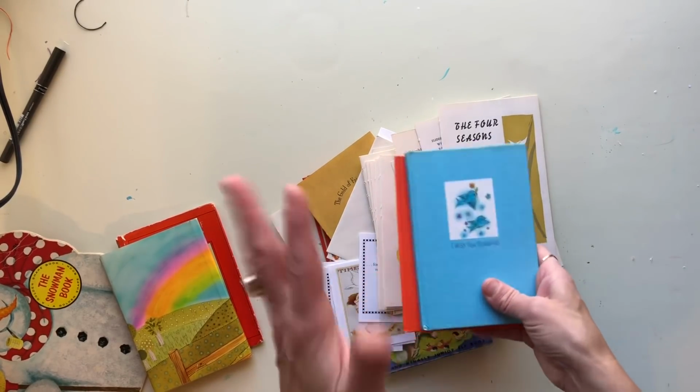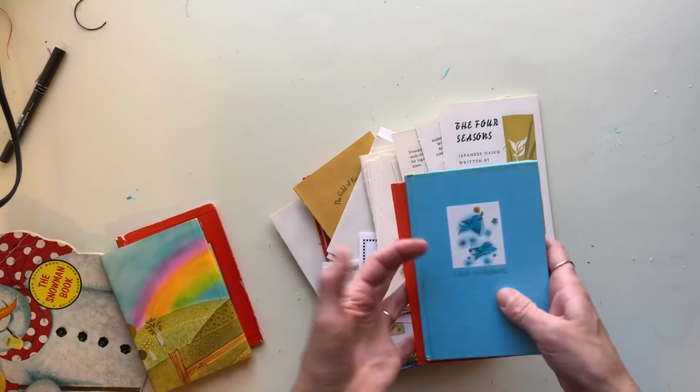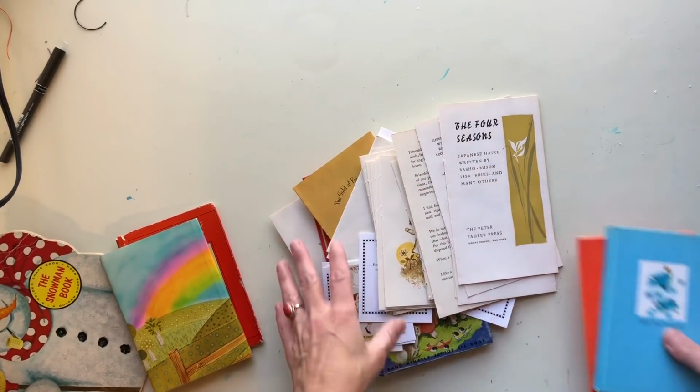They're kind of like my golden books. I have ones that I just collect, that I just love and I look at, and then I have ones that are kind of in not very good shape that I want to reuse. I don't want them to just go to the trash.